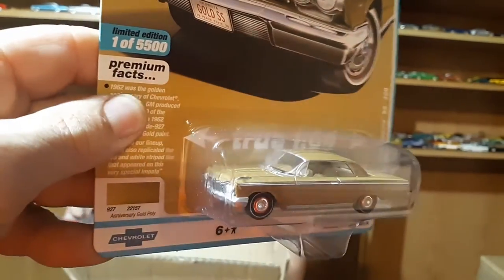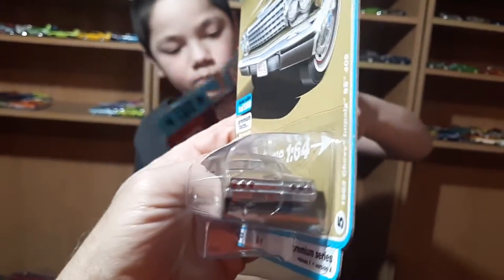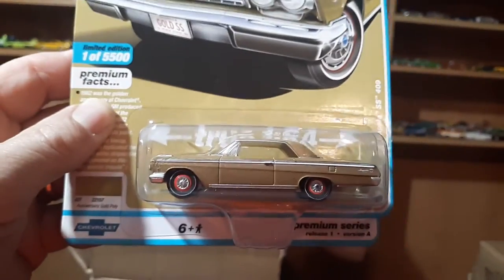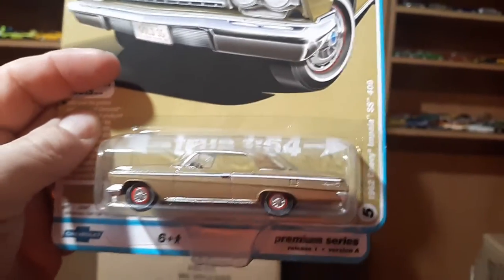This is a nice one. And this one's got white. It's got red rims actually on here. Red rims with the bottle cap center caps.